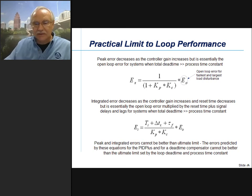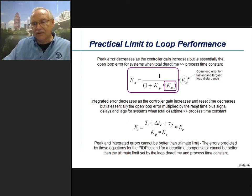as a practical matter depends upon the controller gain settings. And so the peak error really is inversely related to the controller gain here. And so how much you reduce the open loop error, which is the error if you didn't have a PID controller, or the PID controller was in manual, and you would be taking the fastest and largest load disturbance here. How much is that reduced? Well, how much it is reduced depends upon this term here, and again, that's inversely proportional to the controller gain. And technically here, the product of the process gain and the controller gain.